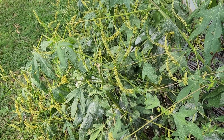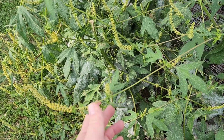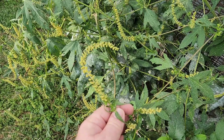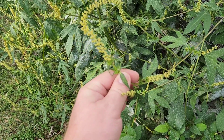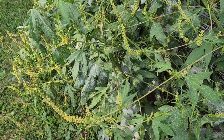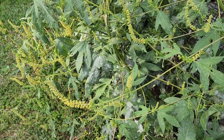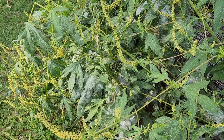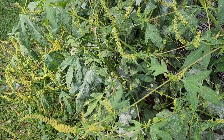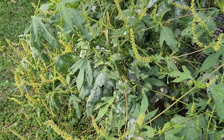Here we go. Guys, this is ragweed. And one thing you'll notice is it's got this greenish yellow little flower on the end of it. You guys can see this one's got a little bit of powdery mildew nestled on it right now. But this ragweed is actually pollinated by the wind. This is what blows through the air and affects everybody's sinuses this time of year, not the goldenrod.